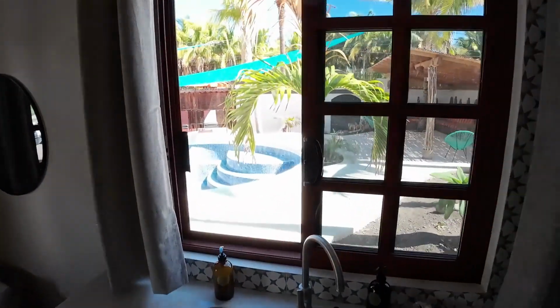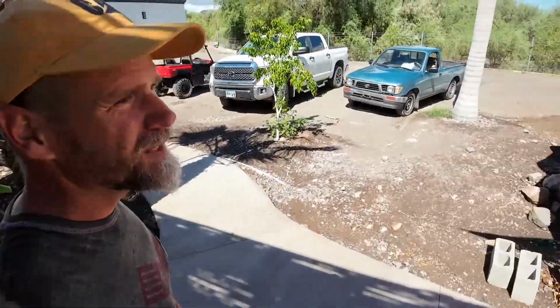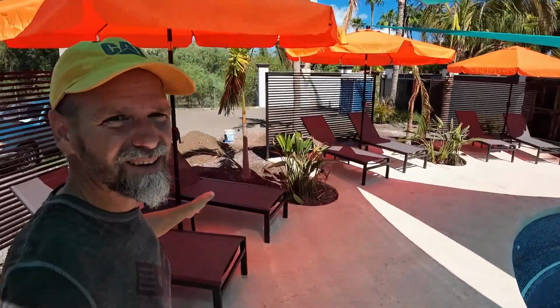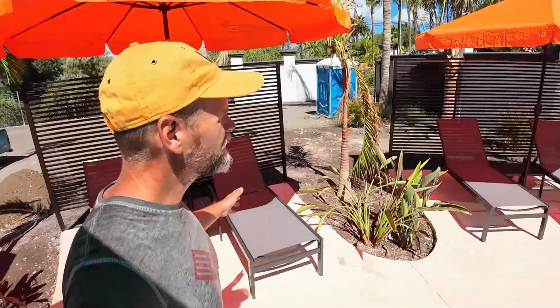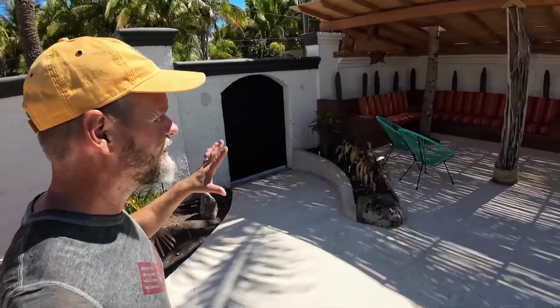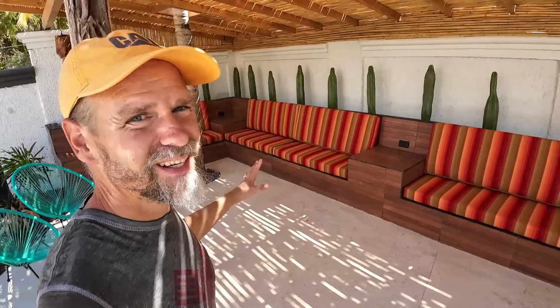And look at that view out to the pool area. Big thing going. And this is a preview over here. We got our cushions for our benches all set up here on the front patio. We finally have the entire pool area all set up. All the umbrellas, the chairs, the tables, and it rained, but it dried out this morning. And now we have the benches in.